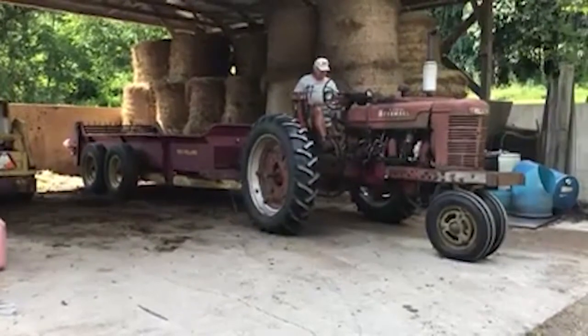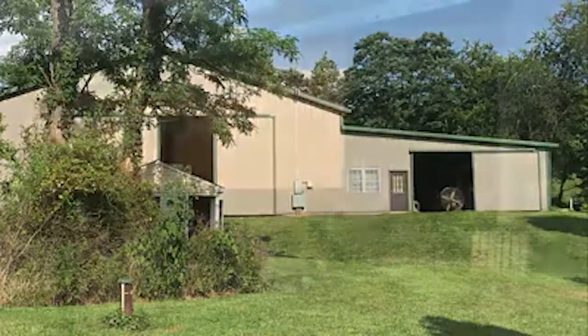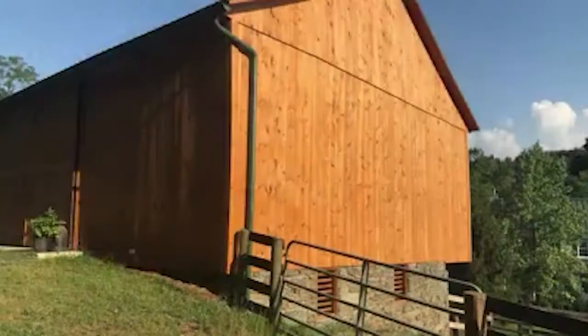Some farms have new barns, like this horse barn with an indoor arena. And some farms have old barns, like this recently restored bank barn, which was originally built in the early 1800s. Isn't it beautiful? Animals also live in these barns, and here Sophia is showing us where her goats live, where they get their hay and their feed and their water. She sure takes good care of her animals.